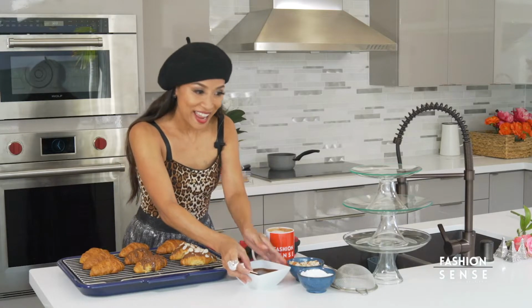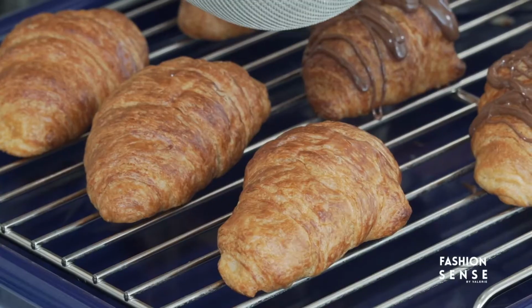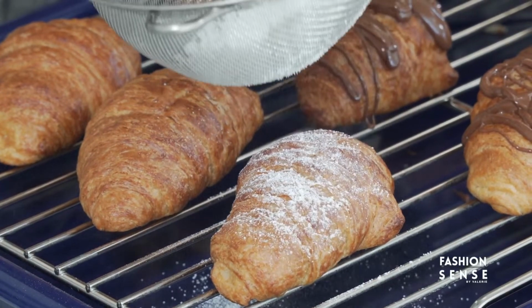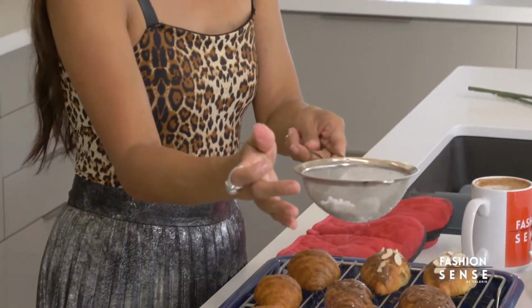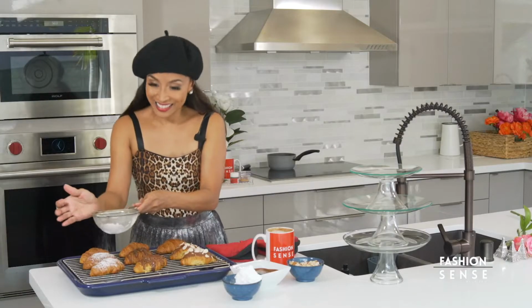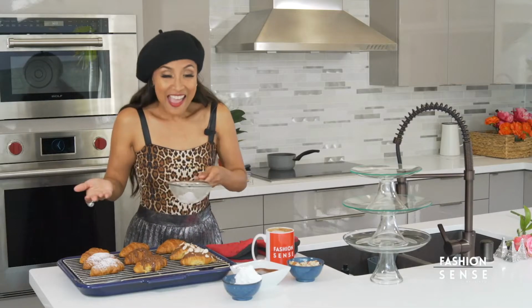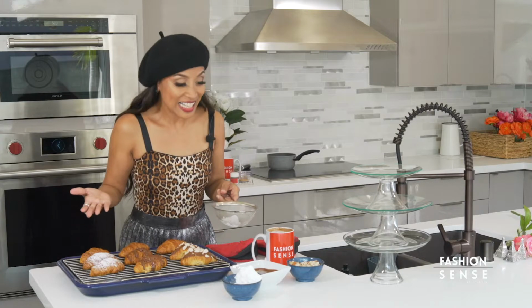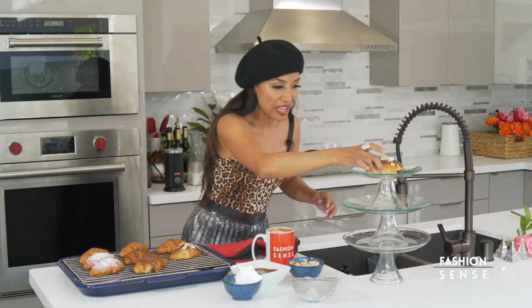And the last one, we're gonna add some powdered sugar. This is also really fun. It's like raining. It's raining sugar. And that's it. How quick and easy that was. I'm just gonna plate them on a cute little platter here.